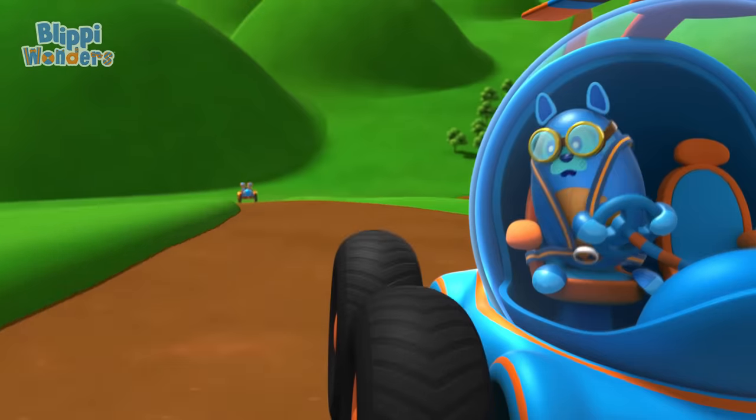Helicopter blades, duck feet, confirmed. Activate Blippi Station. The Blippi-mobile is ready for adventure. Oh, hello up there! Hey, it's me, Blippi, and this is Debo. Nice to meet you both. I'm Ivan. Ivan, why don't you float away? I think it has something to do with my bottom.